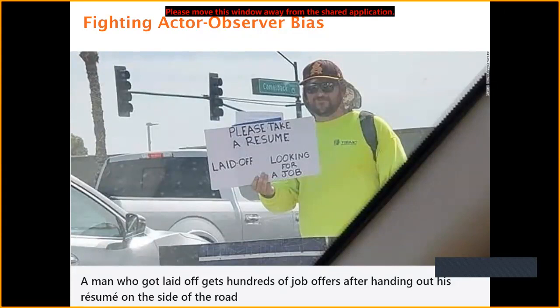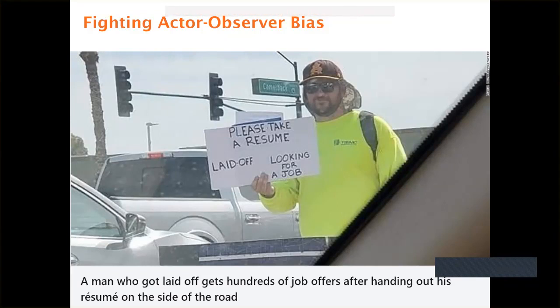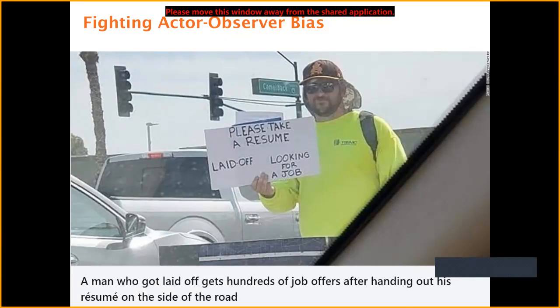So it's still a guy standing by the side of the road with a sign in his hand, but suddenly this sign and this guy are not subject to actor-observer bias, which is very interesting. Now, he's not homeless. At least we don't know if he is or not. The stories didn't talk about that. But this story got coverage in CNN and all the major news media, et cetera. Very interesting, very recent example of how our own actor-observer biases can kick in sometimes and not at other times.